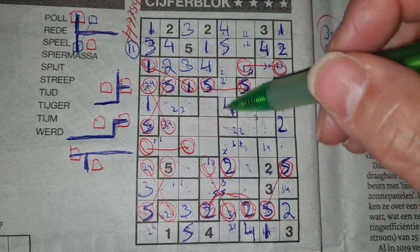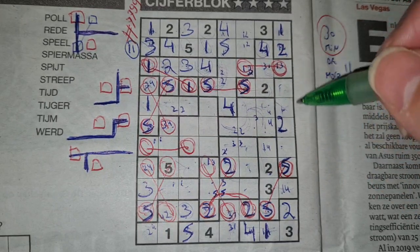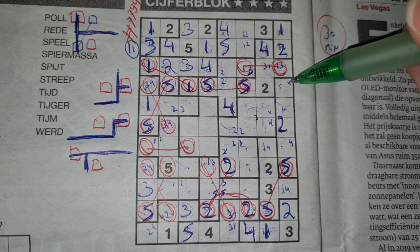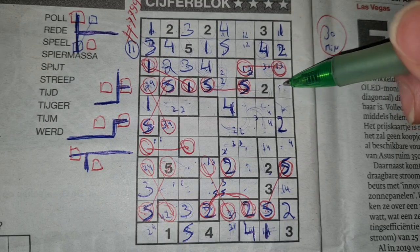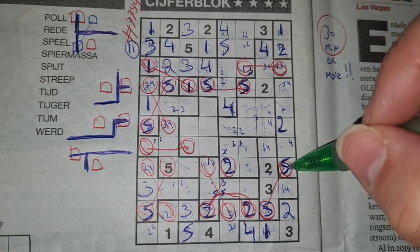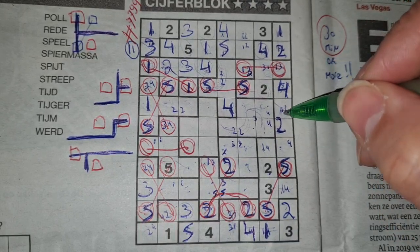These 3 boxes can be 4, so the 4 could be here, could be there. That means that this box cannot be a 4, so the 4 could be here, could be there. 1, 3. This box can be 1 or 3, can be 2, so 4 or a 5. We have a 5 there, so this box should be a 4 then. Okay, 2 numbers left, 1 and a 3.